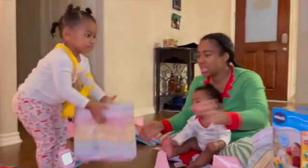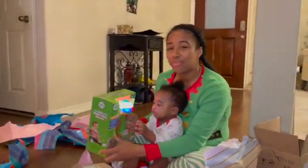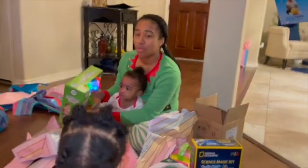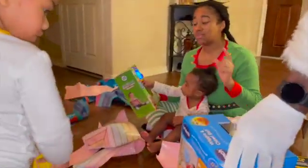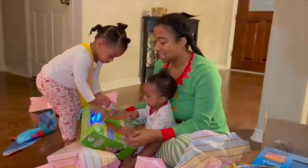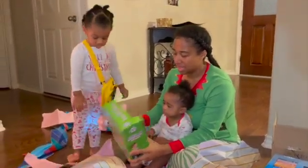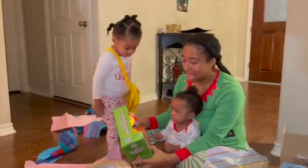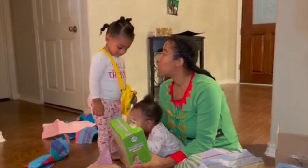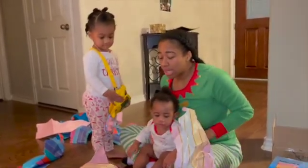All right, we have this one for Kinsley. It's a LeapFrog learn and groove shaking colors maracas. It's perfect for her because she really loves music. Anything musical, she loves it. Wait, Chrissy. Hold on, babe. And it says it in English and Spanish. Red is rojo. Can you say that? Say rojo. Wow. Yay! Okay, we have some more surprises.